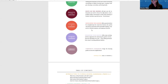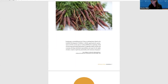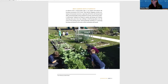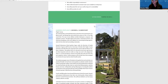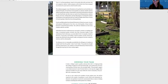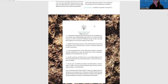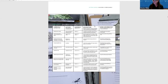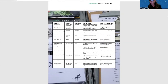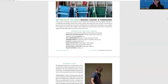And they have questions about starting, or answers about starting seeds, you know, why garden with students, how do I create a successful garden, how do I get started, and then they have testimonials and case studies here, and they have best practices for soil in Florida, site selection, and what curricula are out there. So they even have a review of the curriculum that I think it's good for you to be able to see.